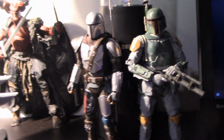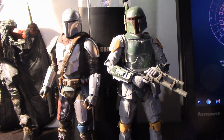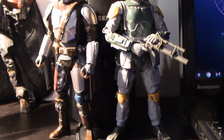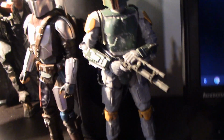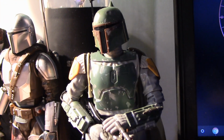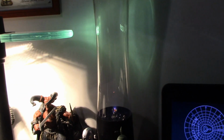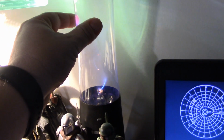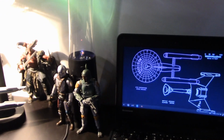Over here we've got my Bandai Mandalorian and Boba Fett. I still need to do the decals on Boba Fett, but I've already done a lot of the paint details, like the paint damage to his armor. So I'll do the decals soon. Back there is a plasma light, which has kind of lost all of its plasma. You can still get a little off of it, but the longer it's on, the worse it gets. It's just a cheap one.